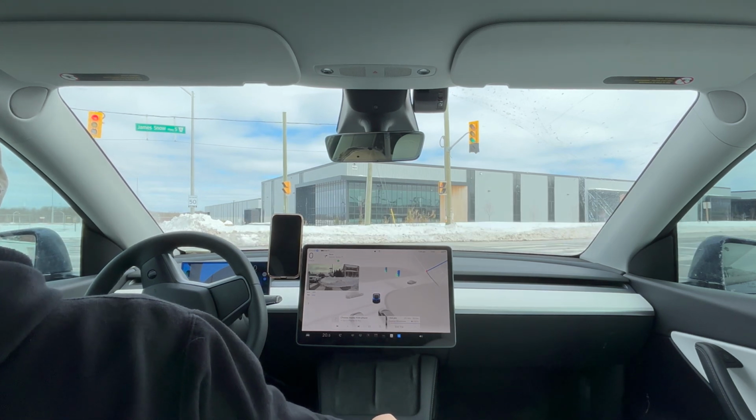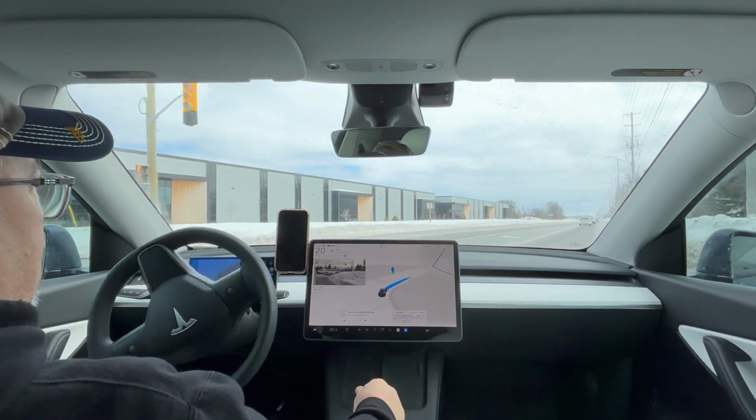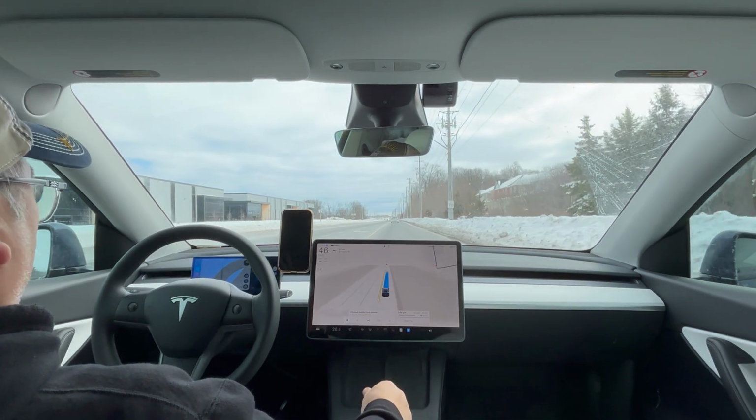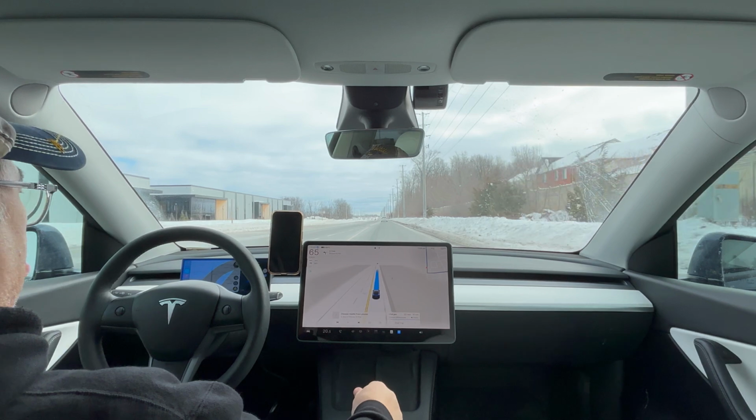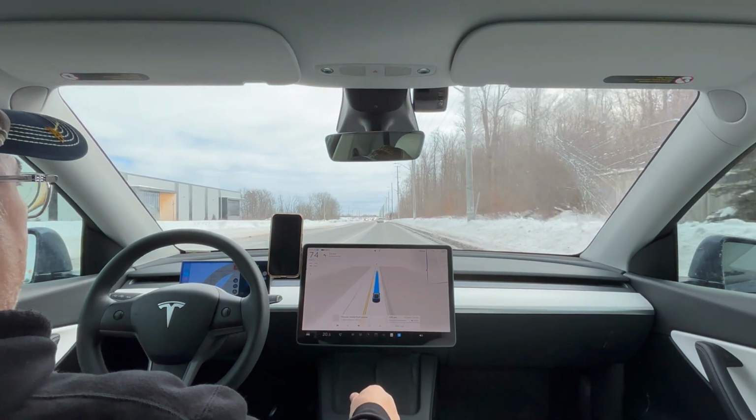I can see. You can't see on camera. I've got my head turned. Cars are actually having to go over to the left a little bit to avoid me, but it wasn't dangerous. I had my foot on the brake just in case it lunged forward. It found a gap and it went.